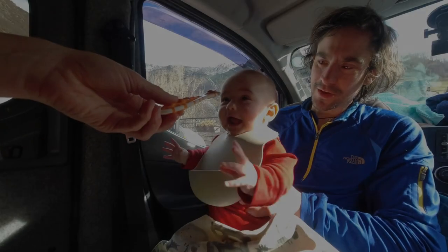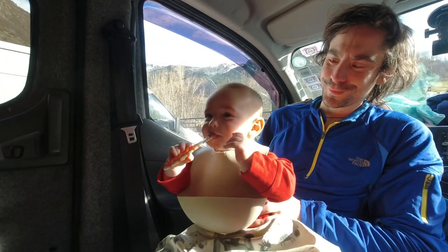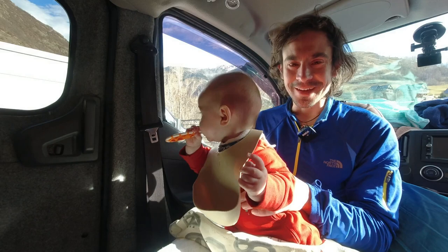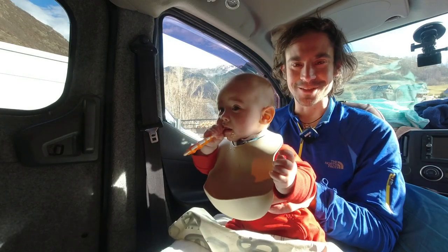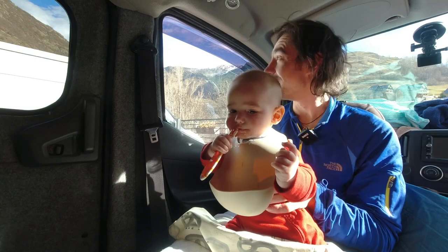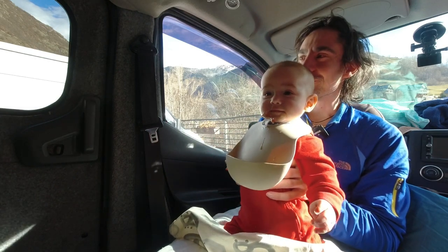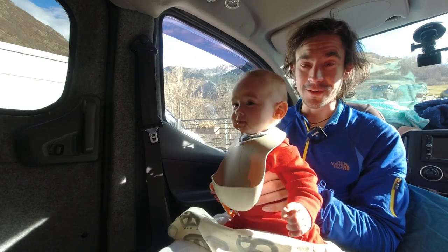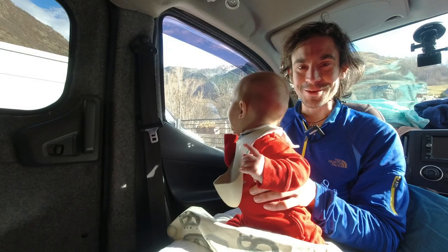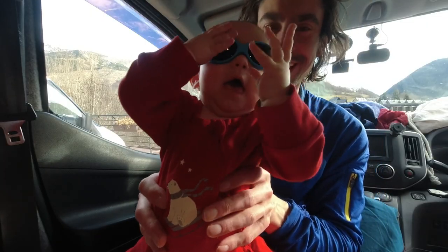Incoming. Yeah. Good morning. We're here in the Spanish Pyrenees, and today it's just so beautiful outside. It's sunny and it's amazing to wake up and see all the mountains. So after Harry has finished having his breakfast, I'll show you outside and then we'll go out and explore. Ready for the mountains, ready to go skiing.